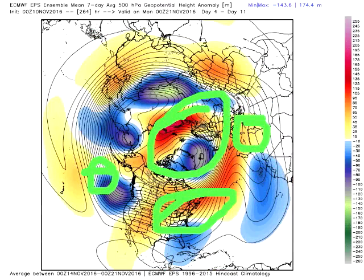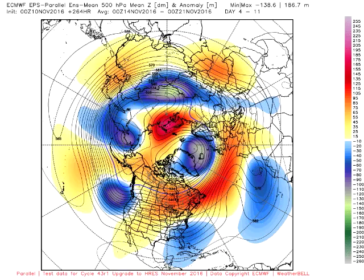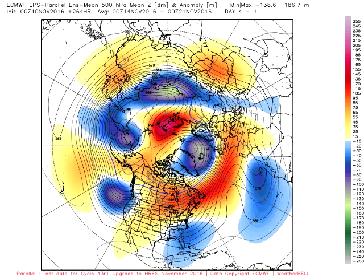Now, do the models back me up here? Well, let me get all this drawing off. Well, let's take a look at this. This is week one of the European forecast as far as its 500 millibar. This ends the week of the 21st. And we go out to the week ending the 28th. And let's see what it looks like here. Well, I got to take this off.